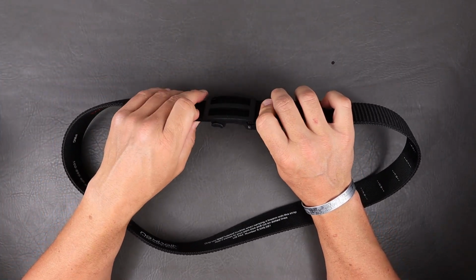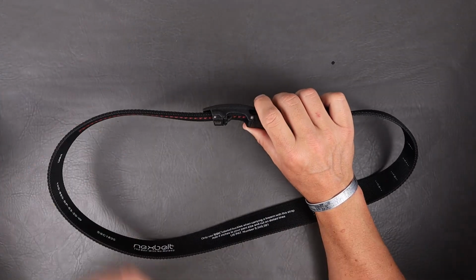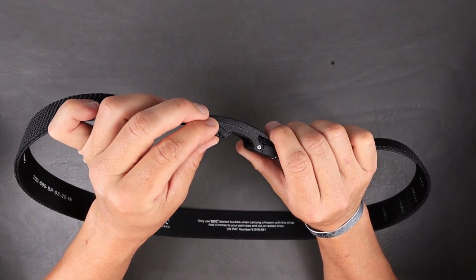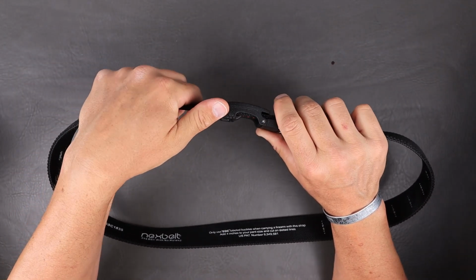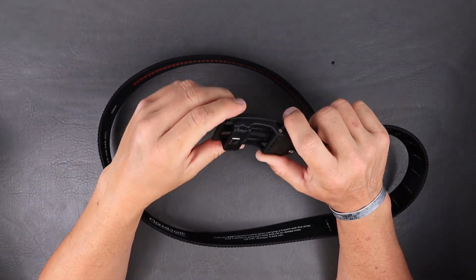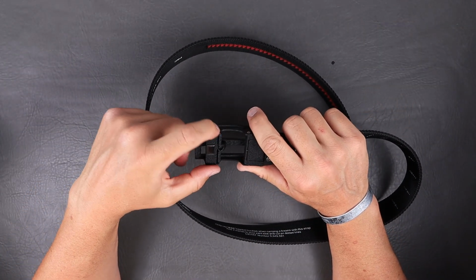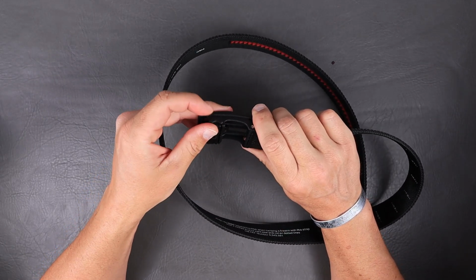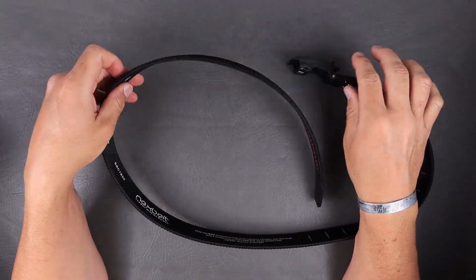So, if you're driving a John Deere tractor and you're 67 inches in the waist, this is the one for you. It does have a release tab right there that you push down on, or pull up on, excuse me, and it releases, and then you pull this out. The one thing I will say about this belt, there was a problem with that right out of the box. Like a piece of metal, I guess it wasn't machined all the way off, was stuck down in there. But overall, not a bad design. It's pretty clean.